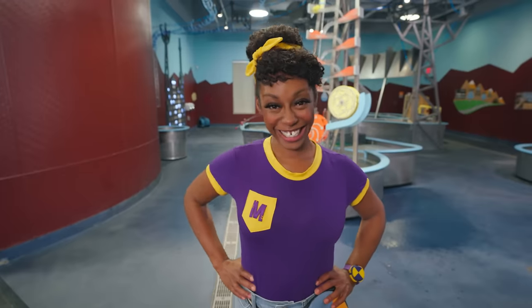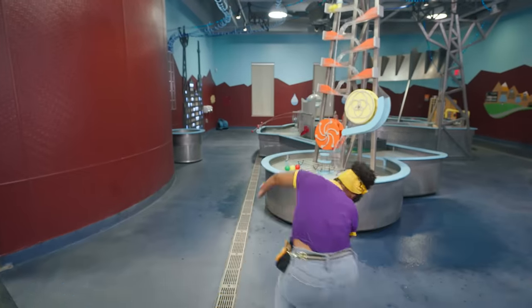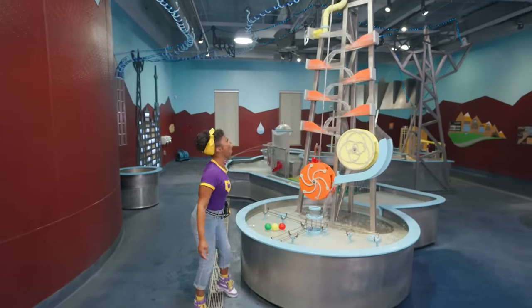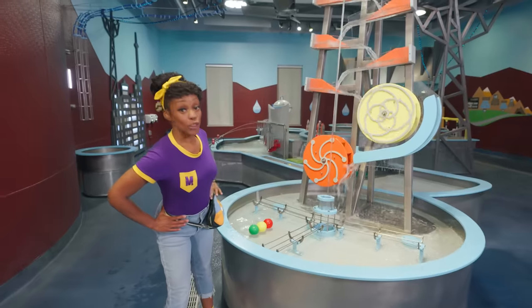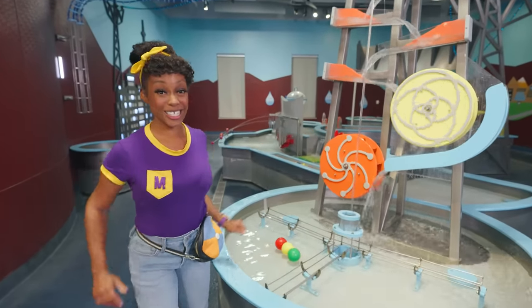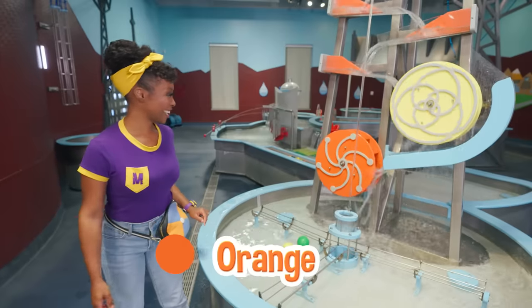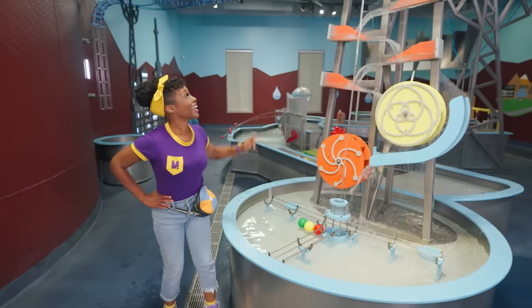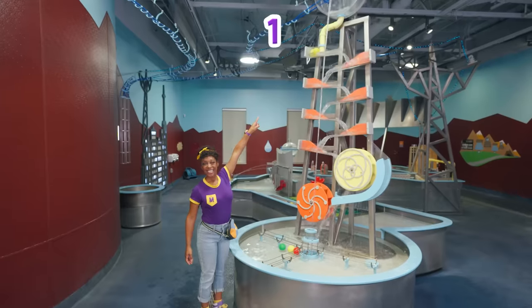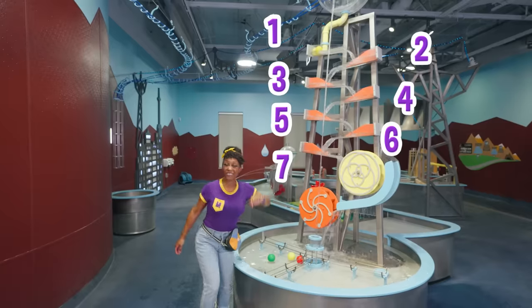Whoa, Water World. I bet there are some cool experiments here. Let's move our bodies like water. Come on. Whoa, look at this tall tower. I bet it does something really cool. The ramps help move the water down to these two big circles. Check it out. One circle is yellow and the other is orange. Whoa, the yellow one is moving a lot faster than the orange one. And look, let's count the ramps. 1, 2, 3, 4, 5, 6, 7 ramps.